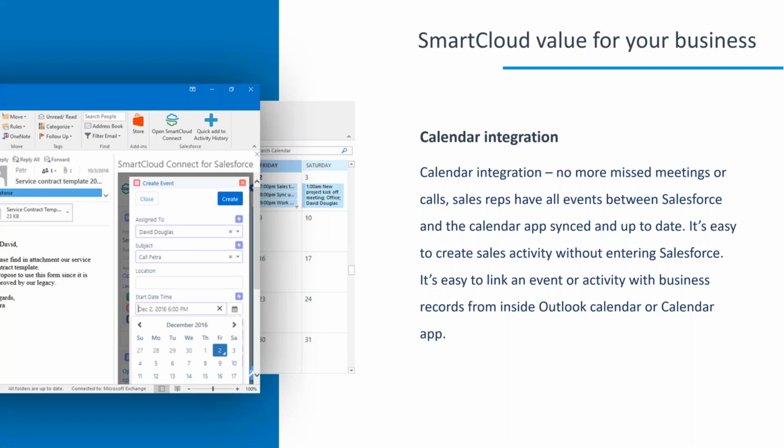By the way, we just have a question. Does SmartCloud support recurring calendar events? So yes, with SmartCloud sync functionality, you can sync into your Salesforce not just your one-by-one meetings and appointments that you have in your calendar, but also your recurring events.